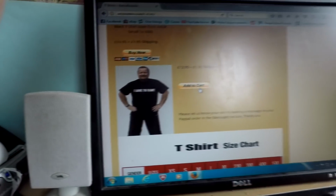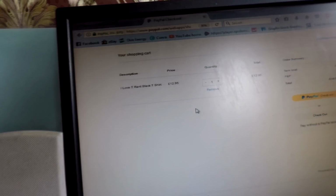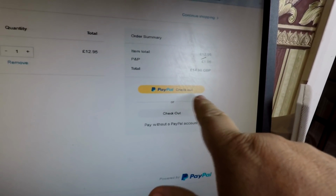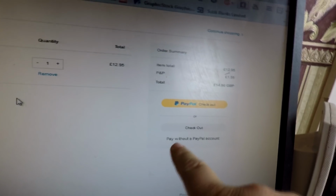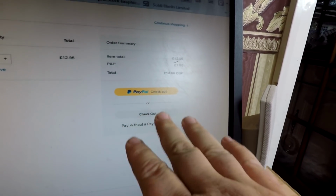So the person's gone here, they've clicked the add to cart button, that's taken them to the PayPal checkout. As you can see, there's the details of it there, including the shipping details, and all they've done is click on either check out with PayPal, or if you go underneath that, you can check out if you don't have a PayPal account. The person can pay without having a PayPal account. So you've got both ways of payment covered, not only just PayPal.